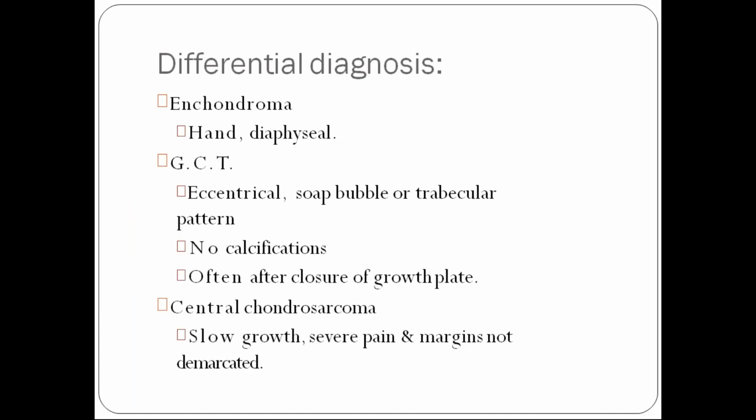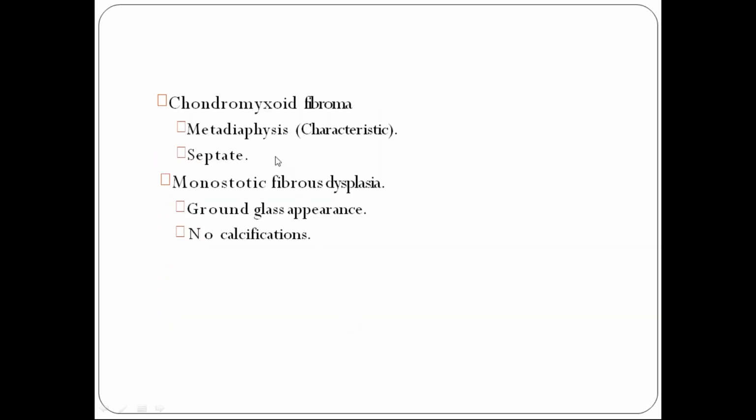So coming to the differential diagnosis, it may be confused with enchondroma, which is more common in the hand, and GCT. GCT usually is eccentric, and what we see is a soap bubble pattern. Okay, there will be no calcifications in GCT, but in chondroblastoma we can see calcifications. And chondrosarcoma usually is slow growing, but margins will not be demarcated because chondrosarcoma is a cartilaginous malignant tumor. And chondromyxoid fibroma is usually seen in the metadiaphysis region. But chondroblastoma we see in the epiphysis, which may spread to the metaphysis. And monostotic fibrous dysplasia has a ground glass appearance.